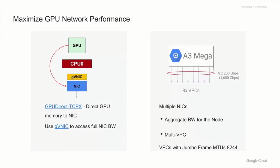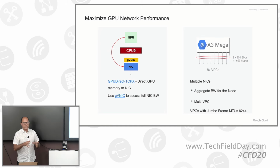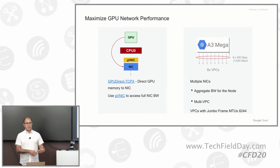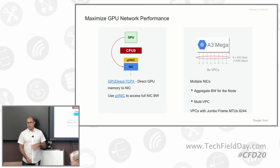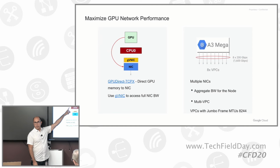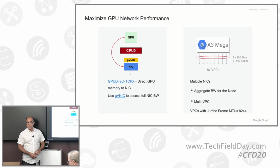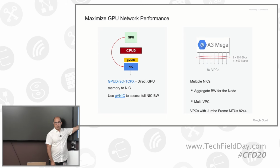So the first thing that we need to do is get those GPUs wired towards those NICs. They're not literally wired, but we need to get them to access the NICs directly. If you don't do anything, they will send traffic over a PCI bus to the CPUs, and the CPUs will then have their own stack, and that TCP stack will do its things at a slow pace and send things on their merry way. So what we do is we use GPUDirect with TCPX, and in the case of the A3 Megas, it's TCPX-O. That gets us the GPU memory accessing an offload network stack on the NICs that now has direct access to your network. We need to model those NICs as virtual NICs so that we can tap into the 200 gigs that each one of those NICs offers.